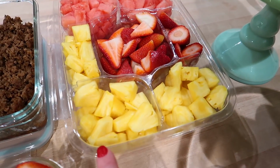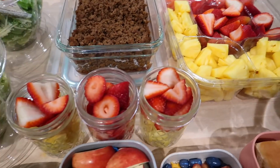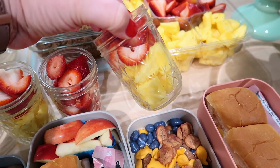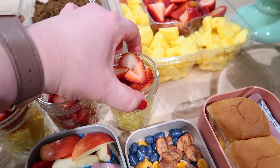So I've got pineapple, which turned out to be a really good pineapple, strawberries, which are my kids' favorite, and some watermelon. And then for the extra fruit, I just like to put them in these mason jars, and they're super easy to grab for the kids, if they want one for an after school snack or with their dinner or something.